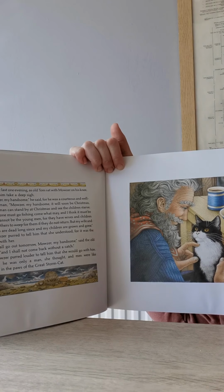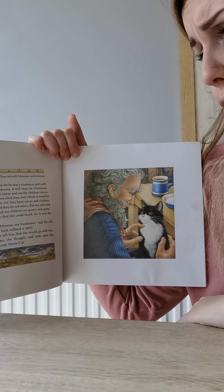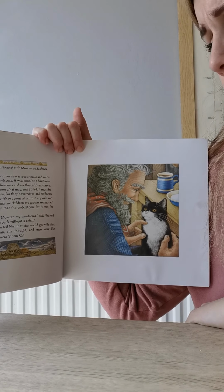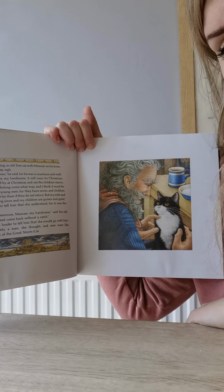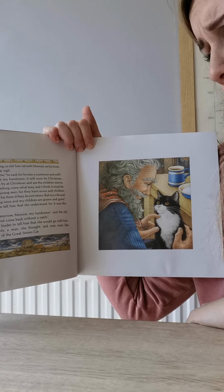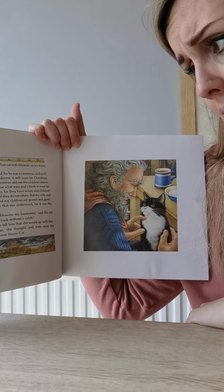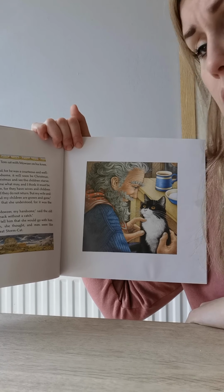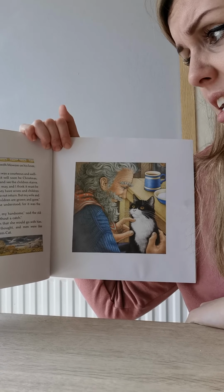Then at last, one evening, as old Tom sat with Mouser on his knee, she felt him take a deep sigh. Mouser, my handsome, he said, for he was a courteous and well-spoken man. Mouser, my handsome, it will soon be Christmas, and no man can stand by at Christmas and see the children starve. Someone must go fishing, come what may, and I think it must be me.